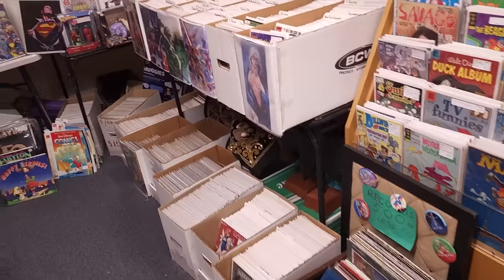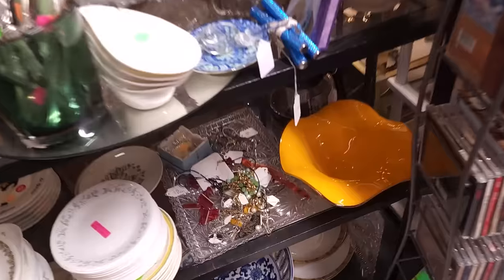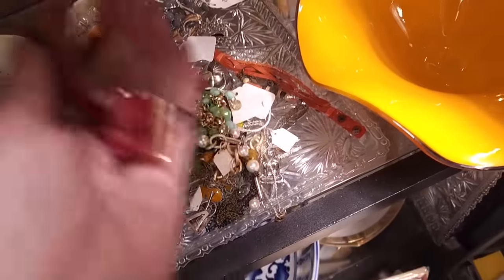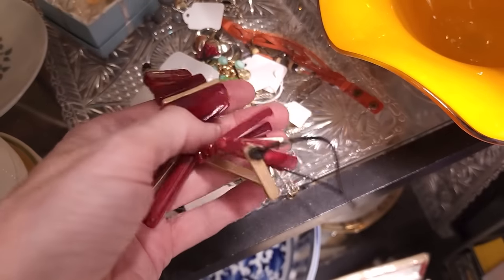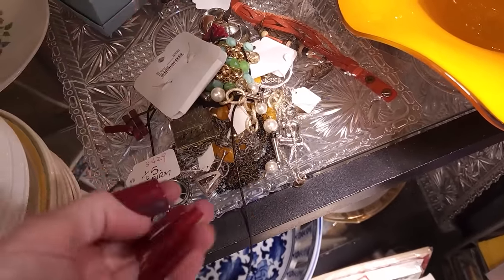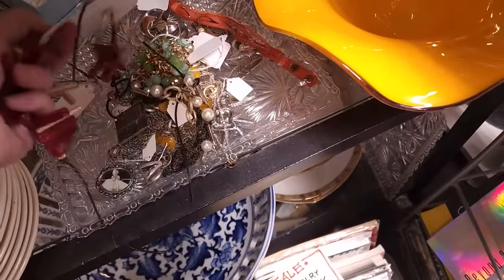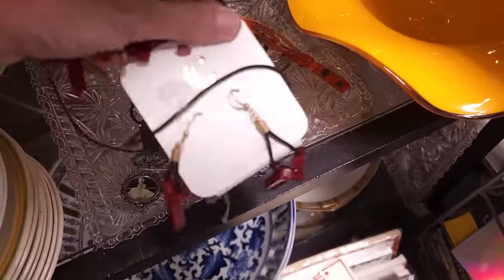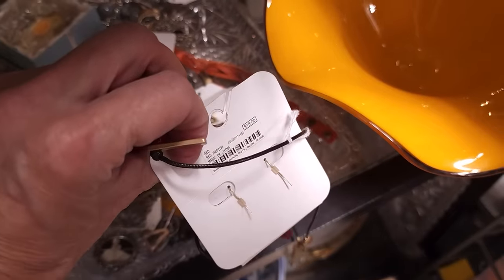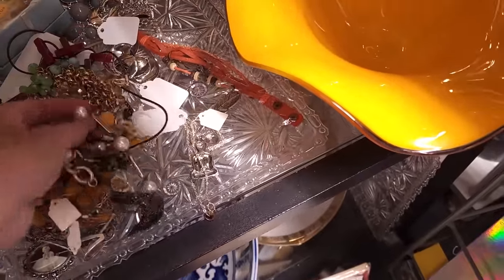Let's see. Lots of comic books and toys. I'm looking for the stuff that's kind of not that stuff. Ooh, that's glass. I thought it was going to be plastic, and it's not. They're glass. $5. It's on a strange little chain, though. Let's see. Oh, it's got earrings, too. That's odd. Is it like made in China? You thought it was better than it.